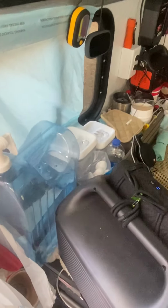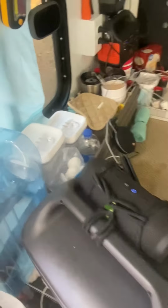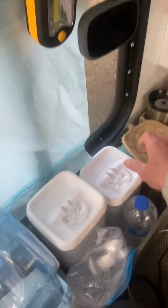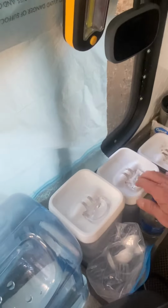Water I run through one of those zero filters. You know, it comes out of the tap, but I still run it through there. And I keep a supply of water. And I keep my containers for my coffee fixes, coffee, cream, and sugar.